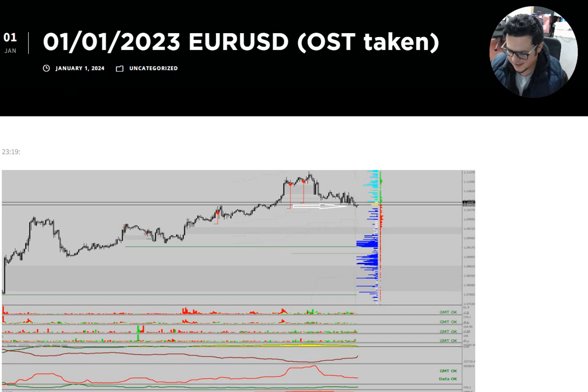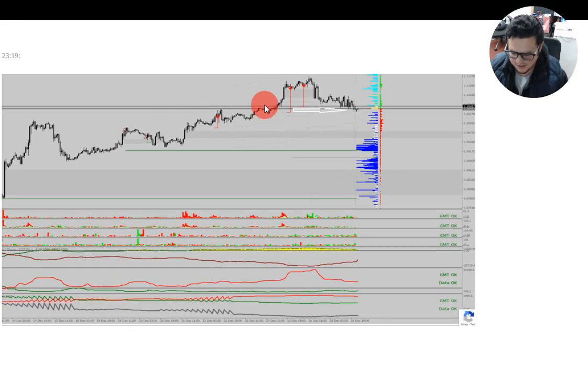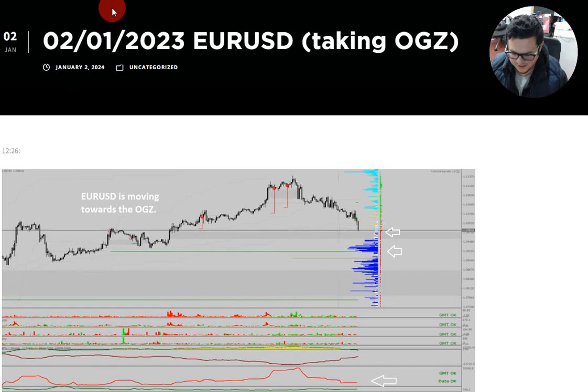Let's get started. Today is the 5th of Jan. Markets are still open and will close in around 3-4 hours. Okay, euro dollar. On the first we already had the option strike targets filled from before. Beautiful move. Euro dollar has been giving lately.